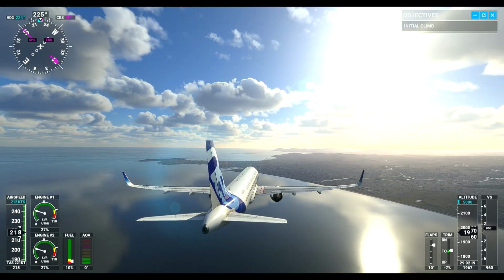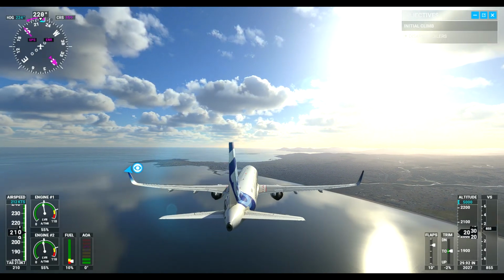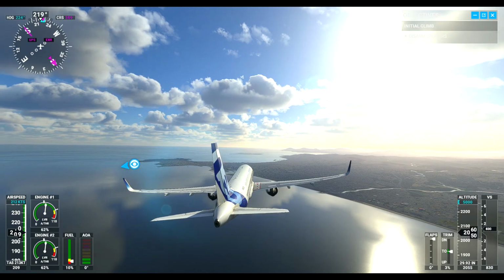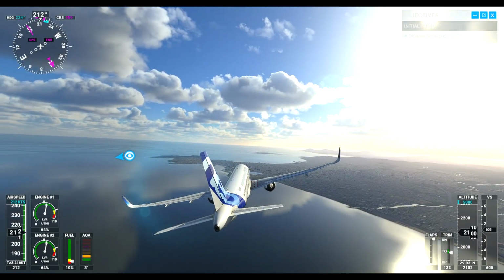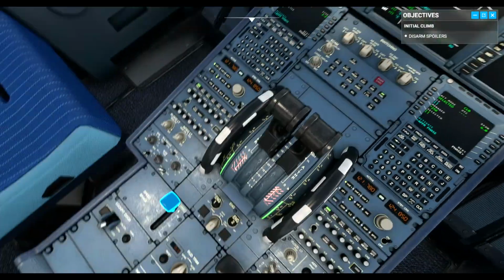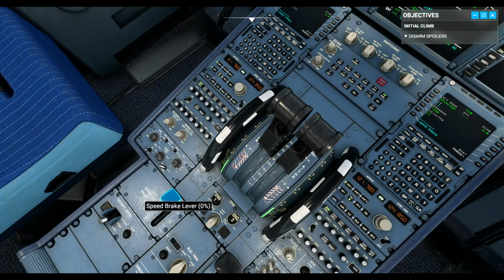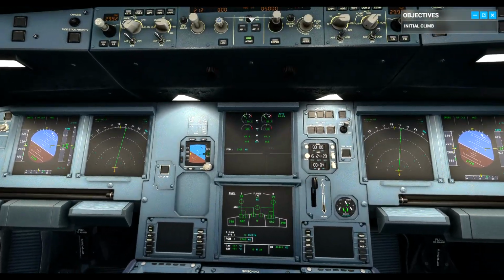At S speed, retract flaps to 0. Disarm ground spoilers. I have the controls. Nice work. That was a smooth takeoff.